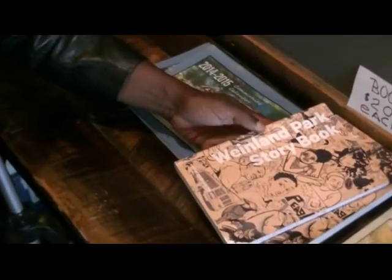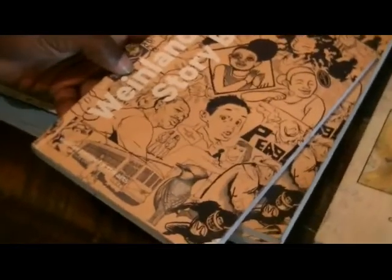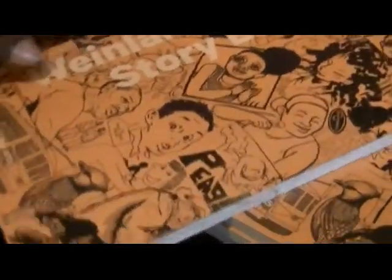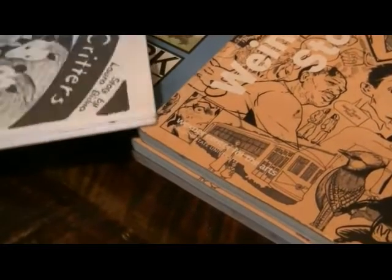I don't know if we want to go into this book right here. This book also based in a community at Weiland Park, and they did a book, collaborated with the Wexner Center for the Performing Arts, and they asked me to contribute along with other artists, and I'm going to show you a few pieces.